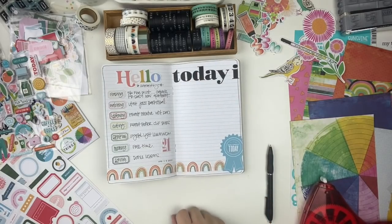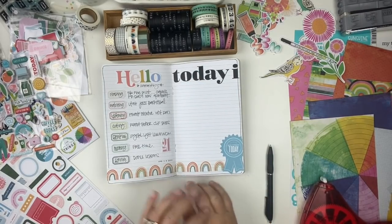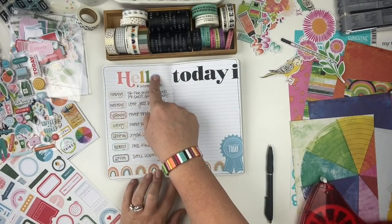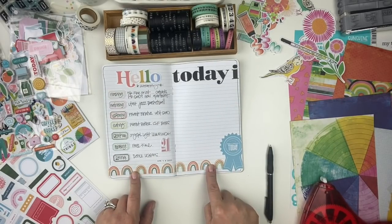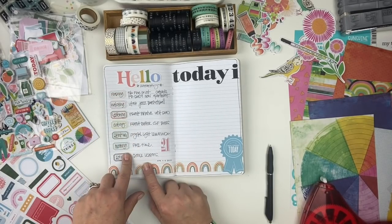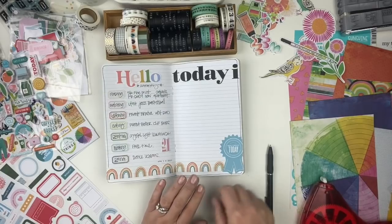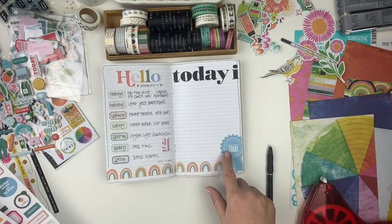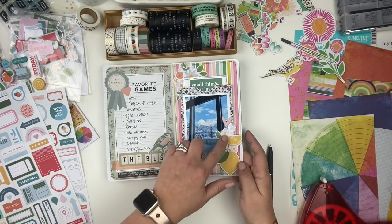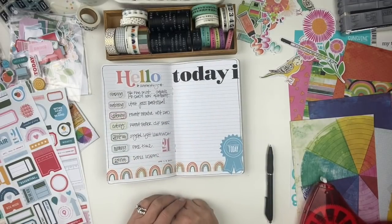Both of these lists, I kind of bounced around the different product I was using. That was from the Reaching Out collection. The washi, also from the Reaching Out collection. These little labels were from the Miss Modern die cuts. I've brought those back in because I had a lot of requests for those. We'll use those again, probably in a couple weeks. And then pulling in some of the Some Days collection from Pink Fresh.